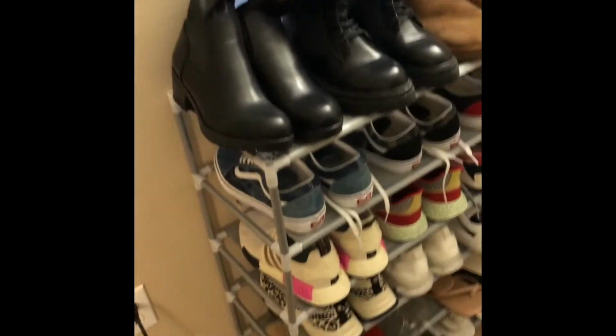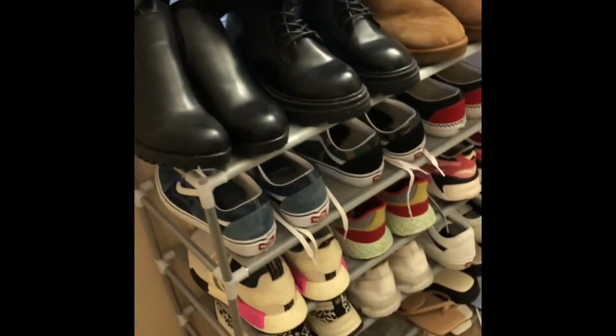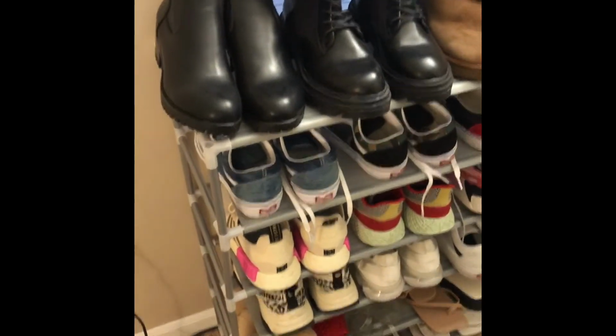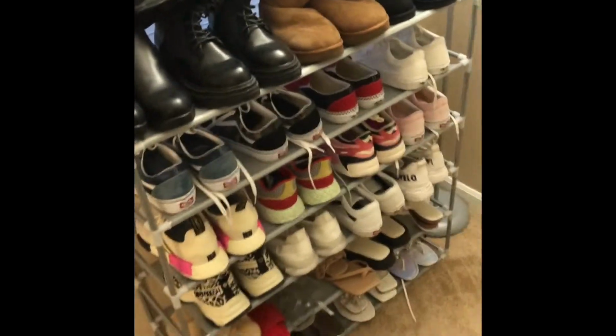Alright, y'all, I finished putting up the shoe rack. My husband had to fix it a little bit because I made it a little crooked, but it's together. And I think what I'm going to do, because I have more shoes, is get another 6-tier and just stack it on top. So all together, it'll be 12 tiers. But I just want to come back and show y'all what it looked like.